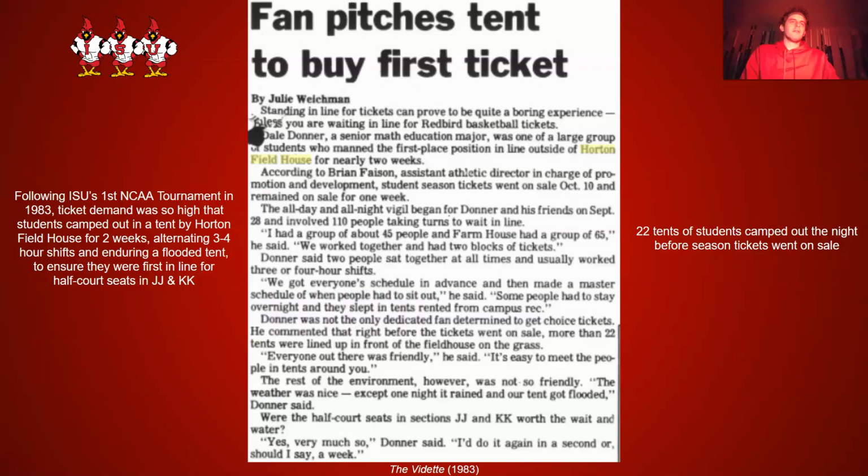Following Illinois State's first NCAA tournament in 1983, ticket demand was so sky high that students camped out in a tent by Horton Fieldhouse for 2 weeks, alternating 3 to 4 hour shifts and even enduring a flooded tent to ensure they were first in line for half-court seats in JJ and KK. Incredibly, 22 tents of students camped out the night before season tickets went on sale.